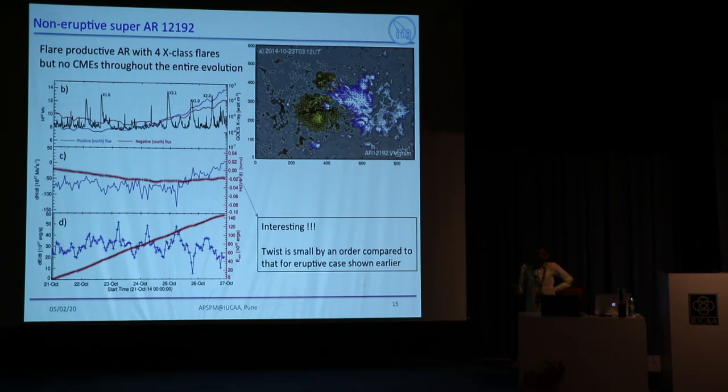This is in contrast to the previous active region that is highly eruptive. Active region 12192 is a non-eruptive case, but it has large X-class flares. If I calculate the helicity injection for this same active region, over the entire 5-6 days time interval it will reach only 0.02. That is a factor of 10 smaller value.